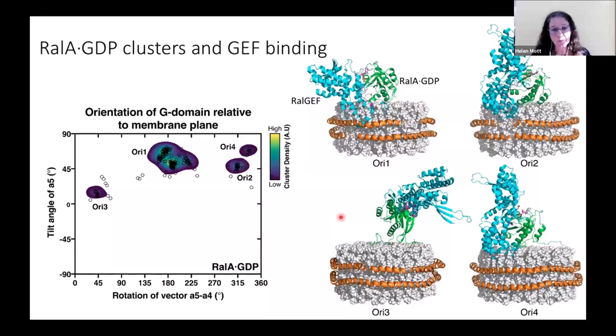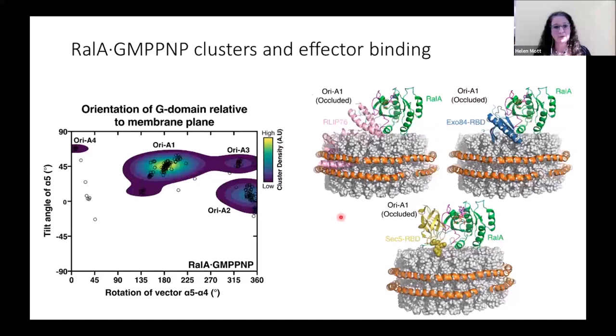We did the same thing with the GMPPNP form. So this is the active form. And again, we saw this major cluster, we call it orientation A1. And this again was also unable to bind to its effectors. When we put the effector proteins in, the nanodisc will get in the way. But then we could see that these other orientations, which we call A2, 3, and 4, were capable of binding effectors. They were obviously not as well populated as A1.